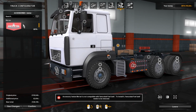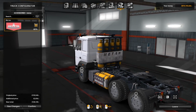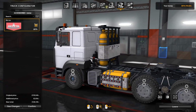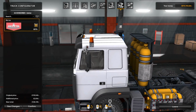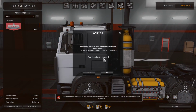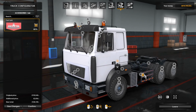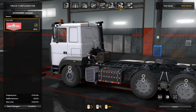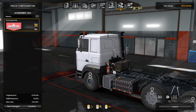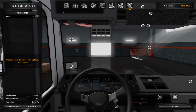What else have we got? We've got, what's this? What on earth is that? If anyone knows what that is, please do let me know. That is pretty crazy. Wow, look at that. The detail on it. I've got no idea what it is, but the detail on it is insane. We've then got a fuel tank here. Wow, this is getting weird. So I'm guessing you can then put that fuel tank back. Okay. That's pretty unusual. Then got a fire extinguisher. It's crazy, this mod. But I think that's pretty much it for the outside.